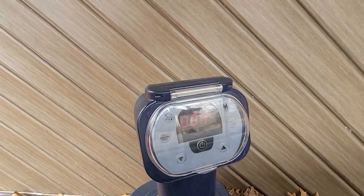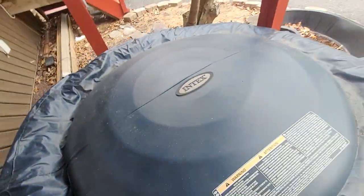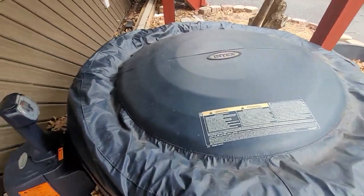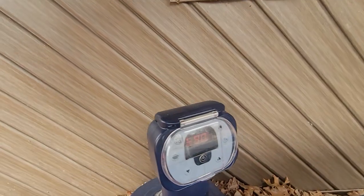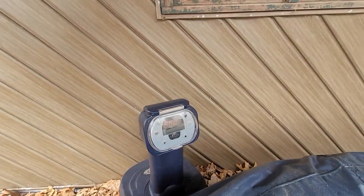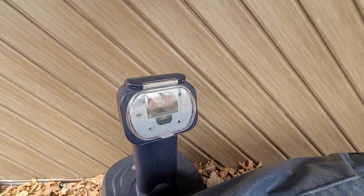The highest it ever got was about 102, but when you take the cover off, it stays between 99 and 101. It's outdoors, so you expect that. But for most of the trip, this was not working. So if that's a deal breaker for you, just make sure that you know that this is something that it looked like they're having problems with.